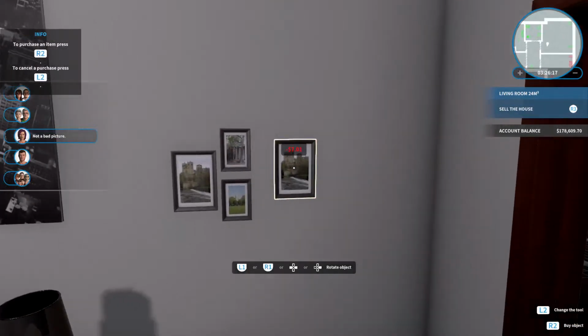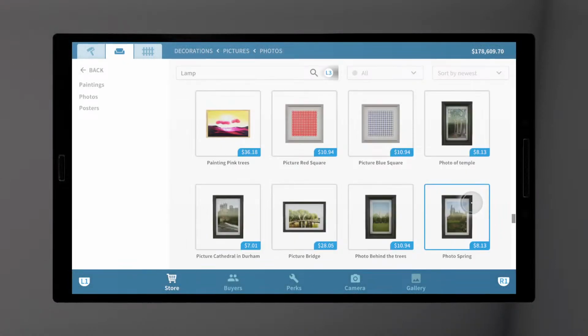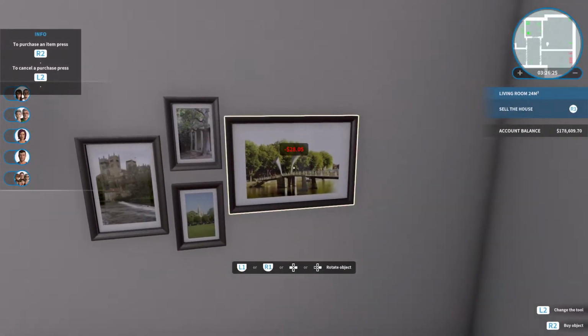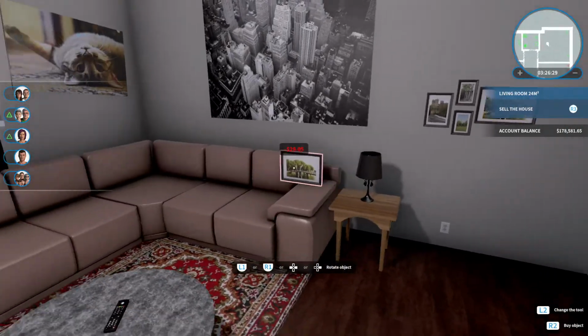I think I already placed this, didn't I? Yes, I did. We don't want two of the same photos. What is a bridge photo? You can pretend like those are family photos or whatever.